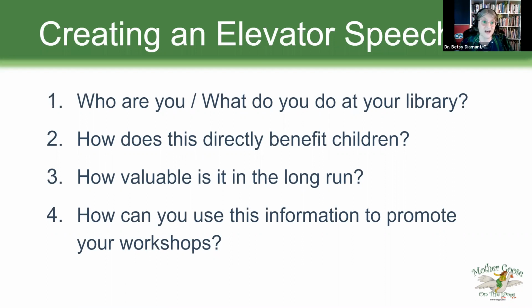It can explain why it's valuable for them to attend. Your wording for the elevator speech can also be used in your written materials. And if you've memorized your speech, you can use it wherever you are, whenever you're talking to anyone, anytime. So it's in four parts.